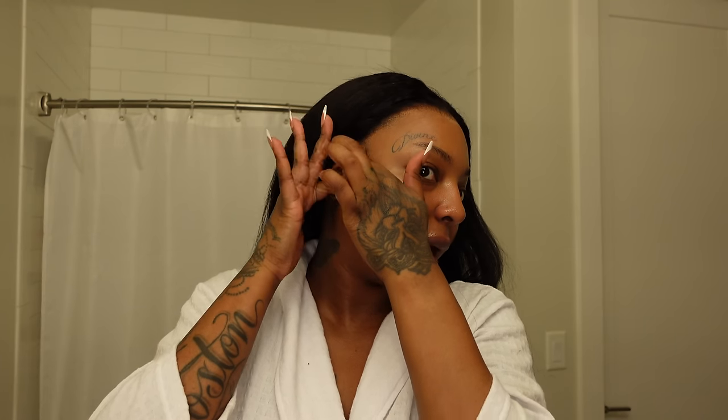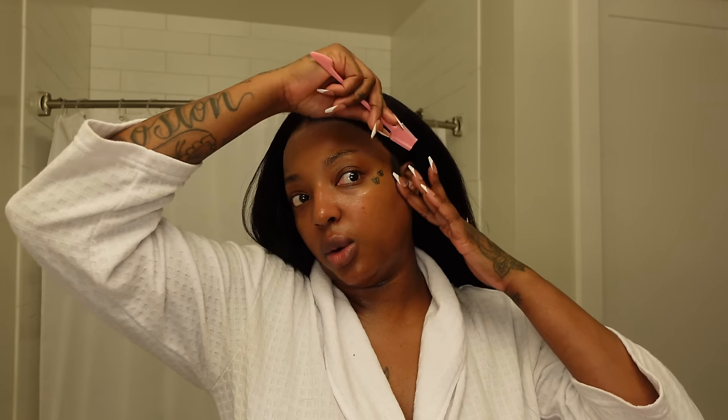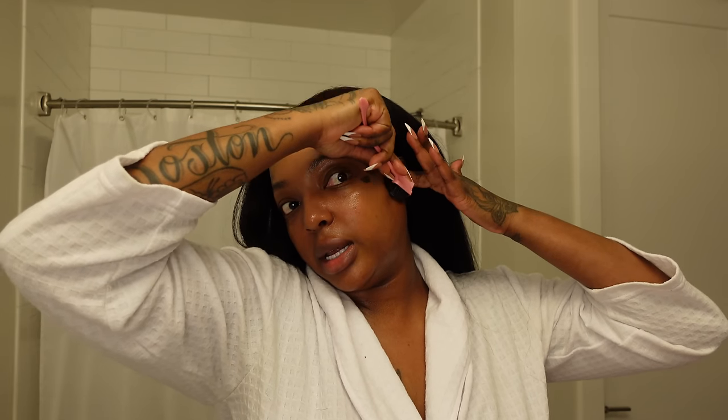Same on this side. I'm growing my hair out so I don't put heat on my hair. I'm just growing it out 100% natural. But if you don't mind putting heat on your hair, you could seamlessly blend this by running a blow dryer or a flat iron through your hair. Like I said, that's not my jam right now, but whatever floats your boat, you know? So yeah, we got a little sideburn.